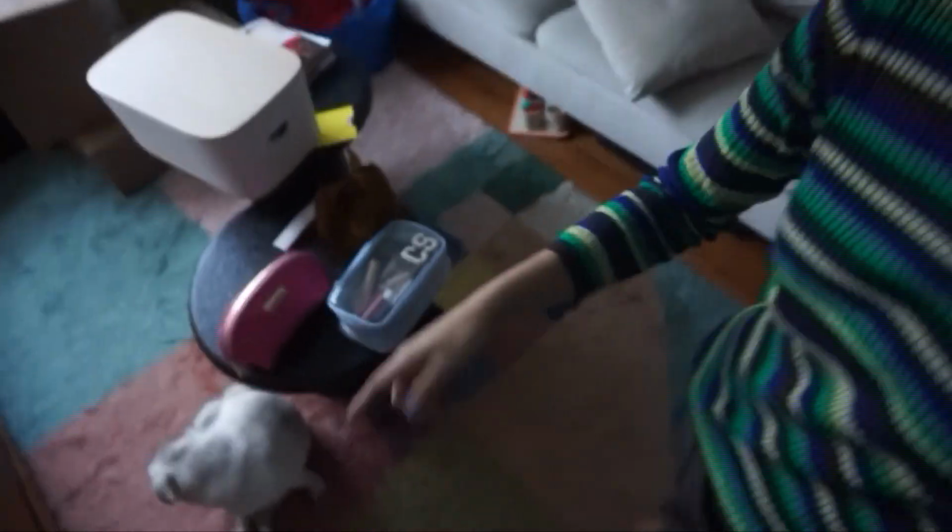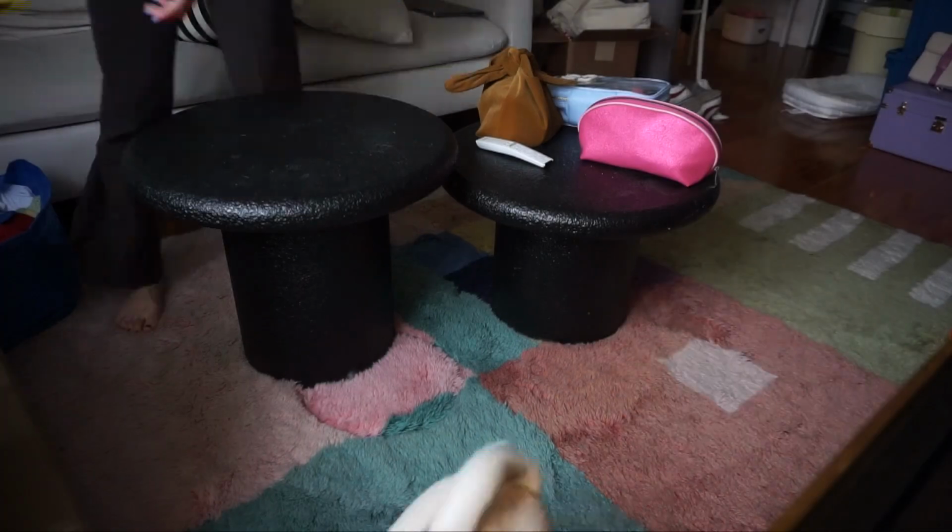Many hours later, I got a little sidetracked with work. We're getting back to it. Right now, I am gonna roll this up, the rug.